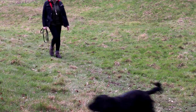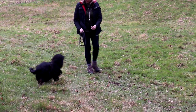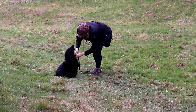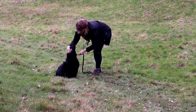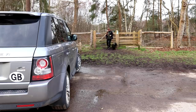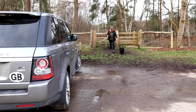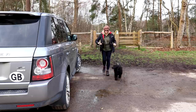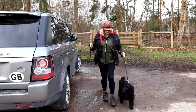And as you start to approach the car park, that's when you think about putting your dog back on a lead. Recall it as you did at the start, reward the recall, put your dog back on the lead, and then re-enter the car park with your dog under close supervision. And remember, that's where the rats are, so you need to be on your game, you need to be alert.